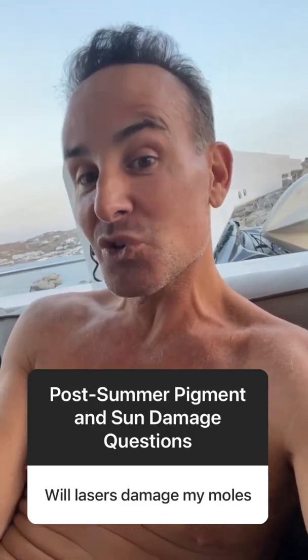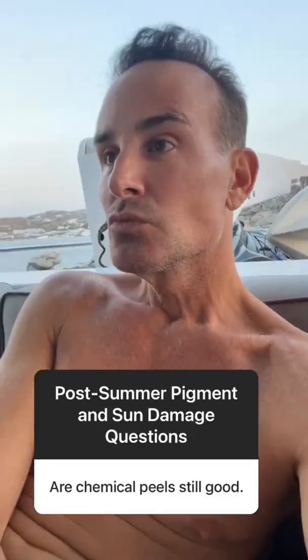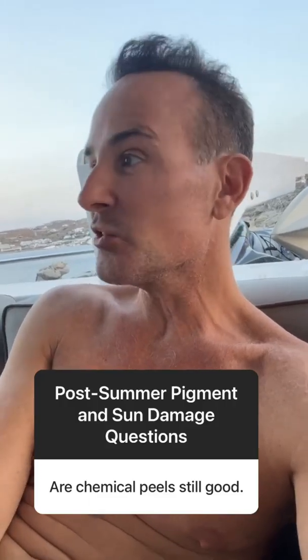This is a myth. Lasers should not damage or increase the risk for skin cancer in moles, and sadly, lasers are not a good option to remove moles either, which a lot of people want to get removed, but usually it goes too deep.